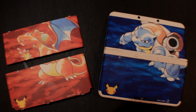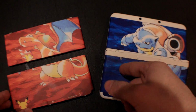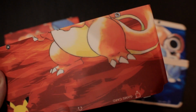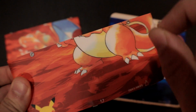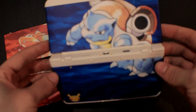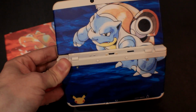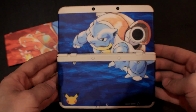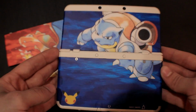I finally managed to get the Charizard faceplate off, and we've got the Blastoise one on the actual console. The little screws are actually a lot more difficult to get out than I guess thought, and I don't have the proper screwdriver for it. You need a really small one by the looks of things. But I did manage to find something that fit in there, and it turned pretty easily. So now we've got the Blastoise here as the faceplate, rather, not the cover, because I guess it is faceplates. But yeah, it looks just as awesome as the Charizard. Honestly, now I don't know which one to pick. I was saying that I wanted Charizard, but honestly, now I don't know. The Charizard and the Blastoise both look amazing.